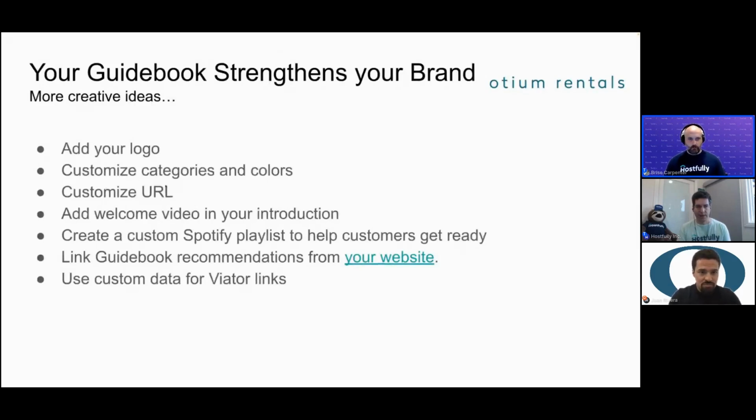You know, adding your logo, of course, you saw within the guidebooks there, customizing categories and colors. We talked a little bit about that already. Even customizing the URL that guests see when they're viewing your guidebook. We actually kind of hit on adding a welcome video in your introduction there, but just a couple other cool ideas.